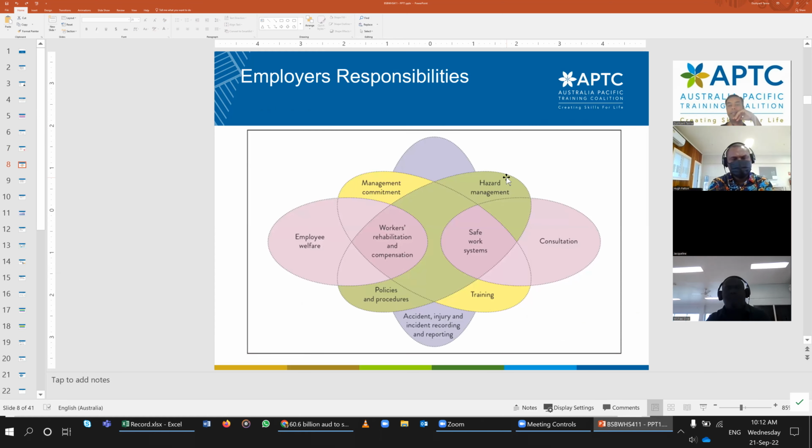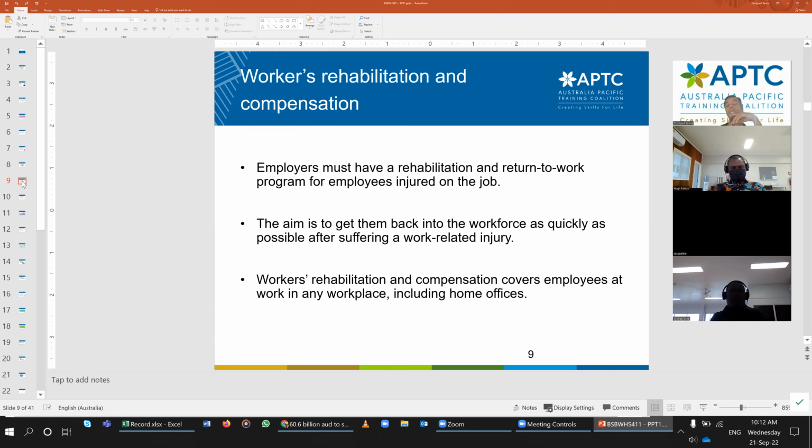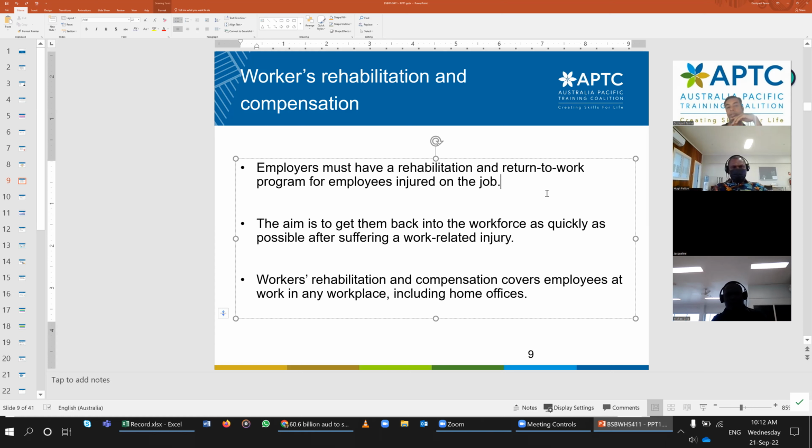Employer responsibility includes a management committee, hazard management, some consultation, some training, some employee welfare, and an accident, injury and incident reporting system as well. Employees should be able to report any work health and safety concern to the employer. They must have a rehabilitation and return to work program for employees injured on the job. Always aim to get back to the workplace as quickly as possible.